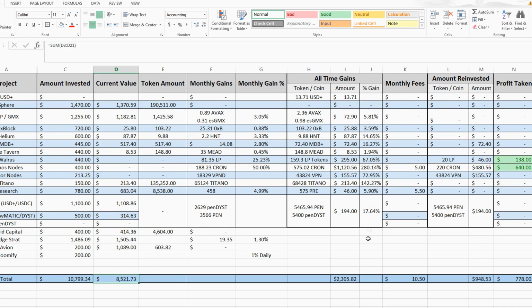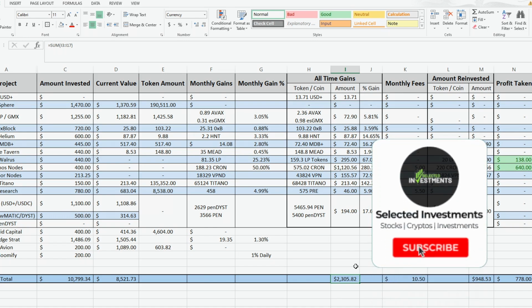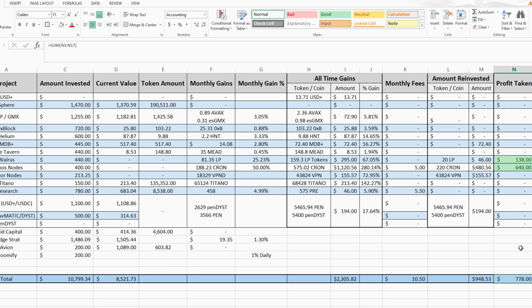But we can also see that the total amount that I've gained, not necessarily profited, is around $2,300. And of course, we can see the profit taken, which is around $800. But I have a lot of profits that are just sitting on some of these projects, which I could take out if I wanted to.